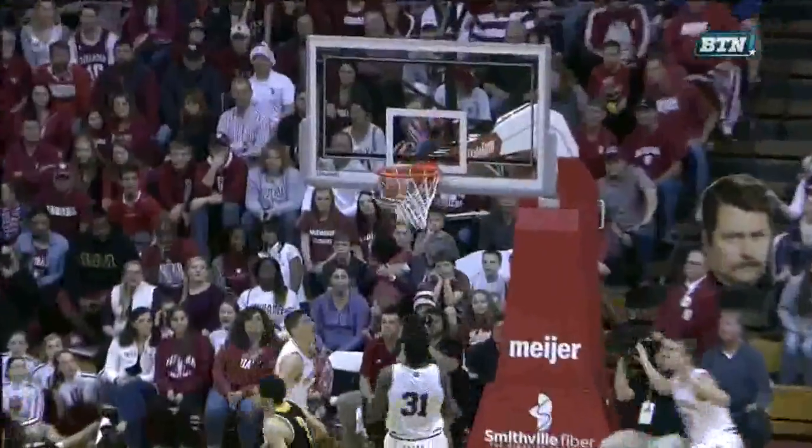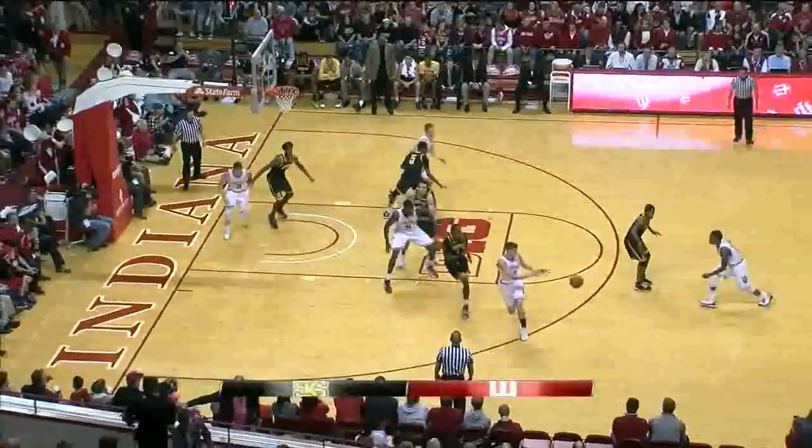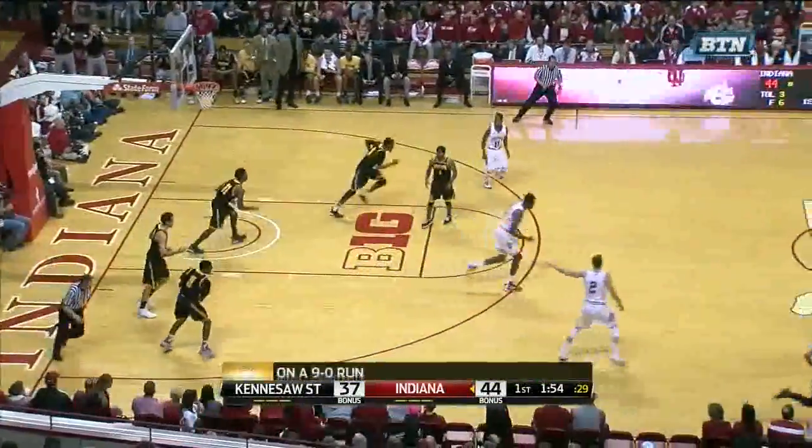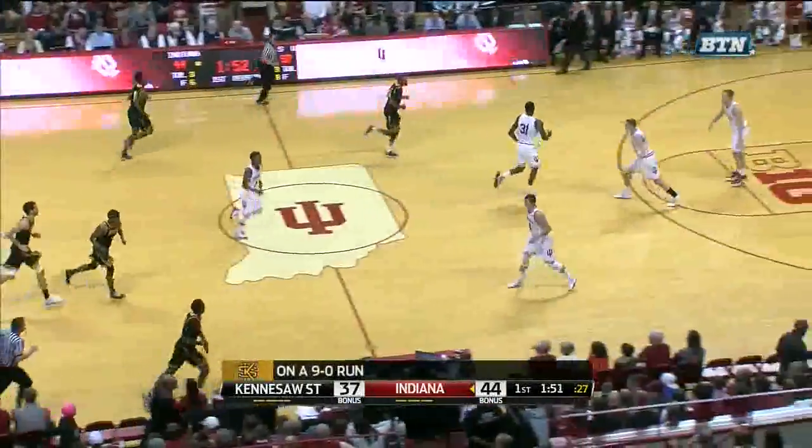He gets up in the air, and you never pass the ball while up in the air. You throw it away, it leads to a layup. That's 5 Indiana possessions, and they add to it. Now 3 turnovers. They have not hit a field goal.